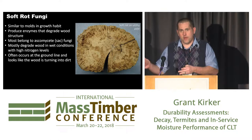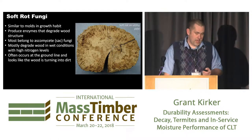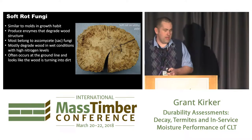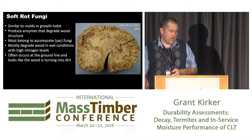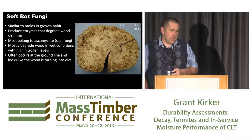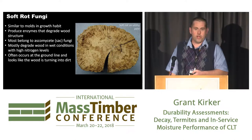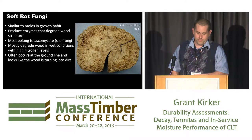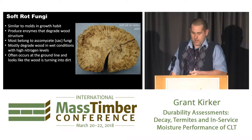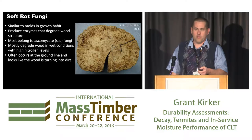We're progressing now into the wood degrading fungi. Soft rot fungi are actually ascomycetes. They produce enzymes that impact the secondary cell wall of wood. It's pretty characteristic. This is a soft-rotted piece of a utility pole, and it causes a shrunken decay pattern at the ground line, and eventually this will start to slough off, and it's like it's turning back into dirt.